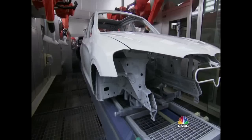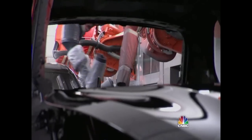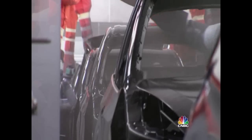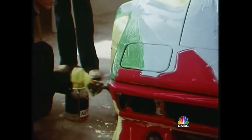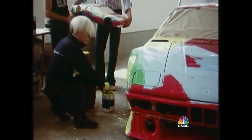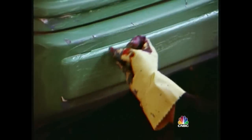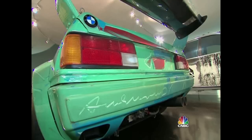For cars produced in BMW's U.S. factory, 90 robots apply 5 coats of paint in a process that takes about 12 hours. For other cars, not so long, like the one painted by Andy Warhol in half an hour. You know, after he was done painting the car in 30 minutes time, with his fingers, he just wrote his signature on the wet paint with his own fingers.